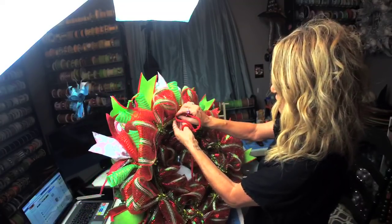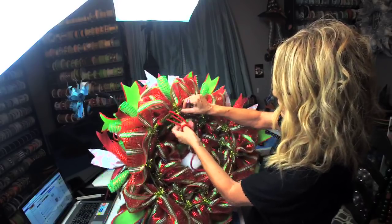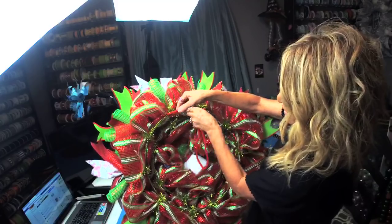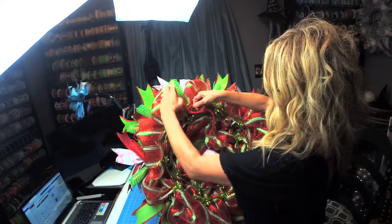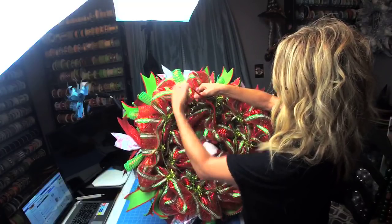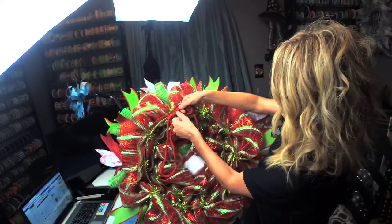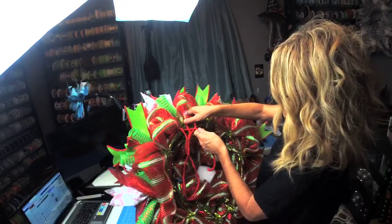And then I have this, so I'm going to use it. With that, I normally use ribbon. You just tie a knot, then you determine how long your hanger is, and tie another knot, and then you have a hanger. But this already has that little hole there, so I'm just going to pull this through.